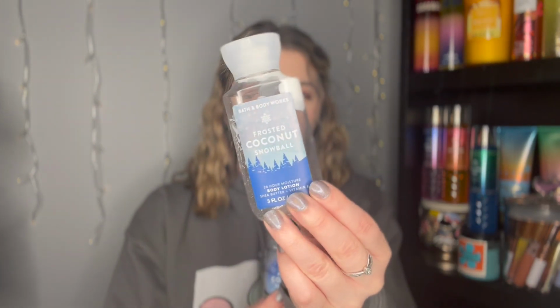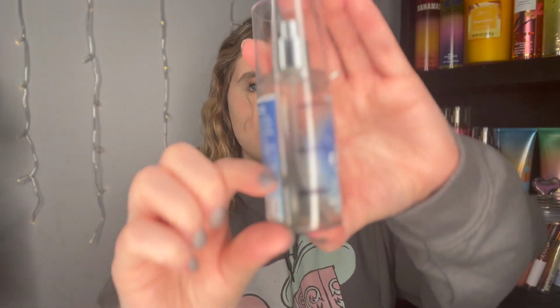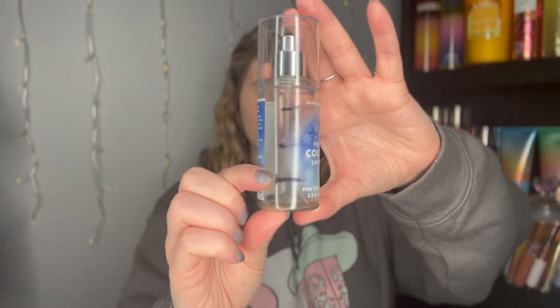It was good. I need to stop buying body butters because I have so many, but the body butter formula is very nice. So I used up the full bottle of the mini of frosted coconut snowball in the lotion, as well as a little under a quarter of the fine fragrance mist. I have so much frosted coconut snowball, and I am frosted coconut snowballed out for now, but it's a good winter scent, not like your typical winter scent. So if you're someone who likes a little bit of a fruity winter scent, you'll probably like frosted coconut snowball.